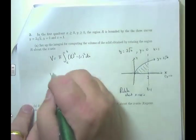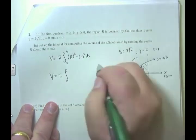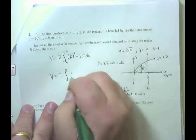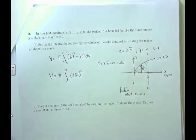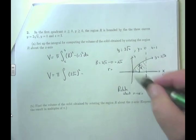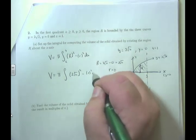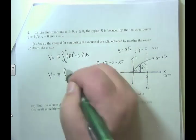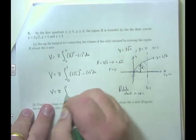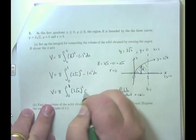So setting up this thing, volume equals pi times integral. Now my big radius is from the axis of rotation to the outside edge. So my big radius ends up becoming 2 square root of x minus 0, which is actually 2 square root of x. So I'm going to get 2 square root of x squared minus my inner radius. Because I'm rotating around the x-axis, this thing ends up solid, so my inner radius has got to be 0. So minus 0 squared dx from, what are my bounds? 0 to 1. There's the origin, 0 to 1. So we clean this guy up. Volume equals pi times integral from 0 to 1 of 2 times the square root of x squared dx.